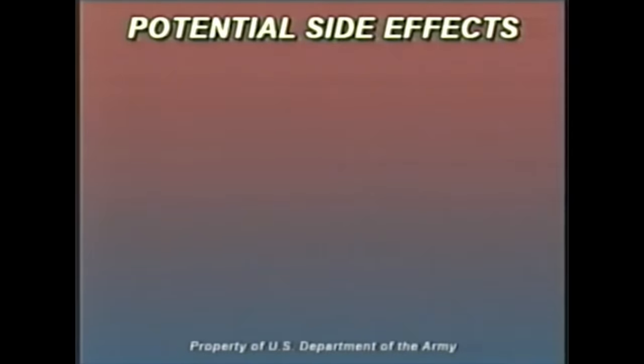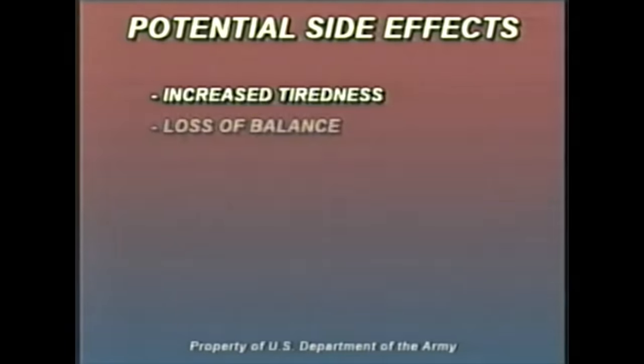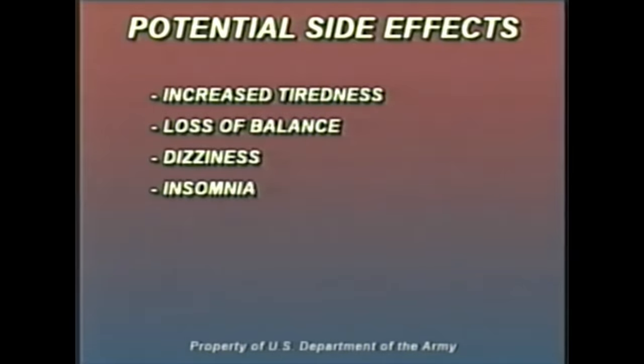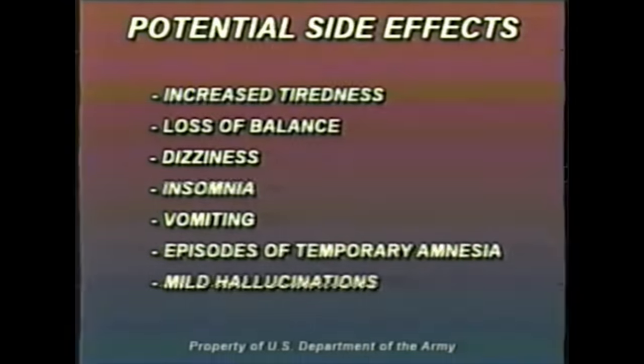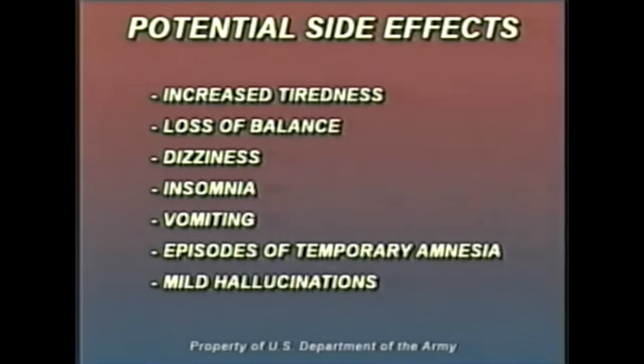Once your session in the thought form manifester is completed, your thought form will be securely transported directly into a containment chamber. Thought forms are unable to pass through the barrier of the chamber and will not be capable of causing you any issues. There are some very rare potential side effects that may result from your session. These side effects include increased tiredness, loss of balance, dizziness, insomnia, vomiting, episodes of temporary amnesia, and mild hallucinations. These side effects, if present, will clear up within 72 hours of your session, and are simply signs of your brain recalibrating to the real world.